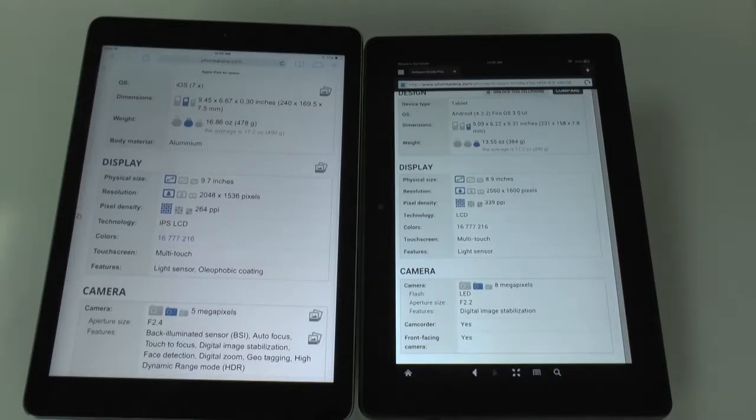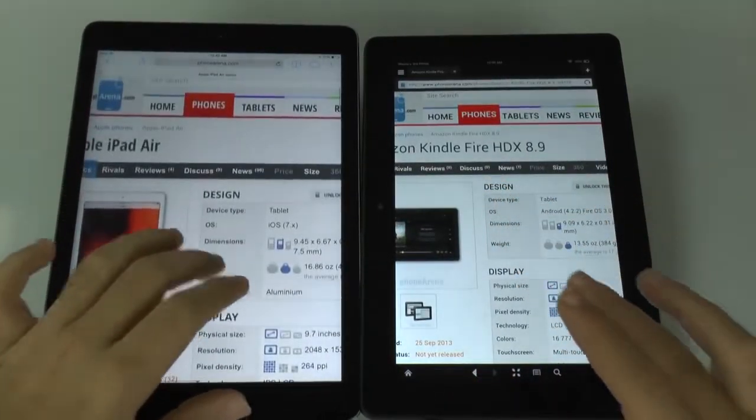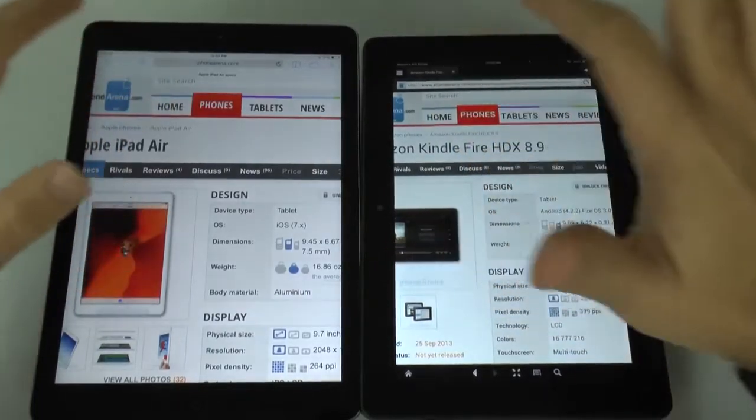You really have to give it to Kindle for coming up with this screen, or whoever is manufacturing their screen is just really on the cutting edge when it comes to that. And now let's actually check out the speed of their web browsing, and then we'll check out everything else.